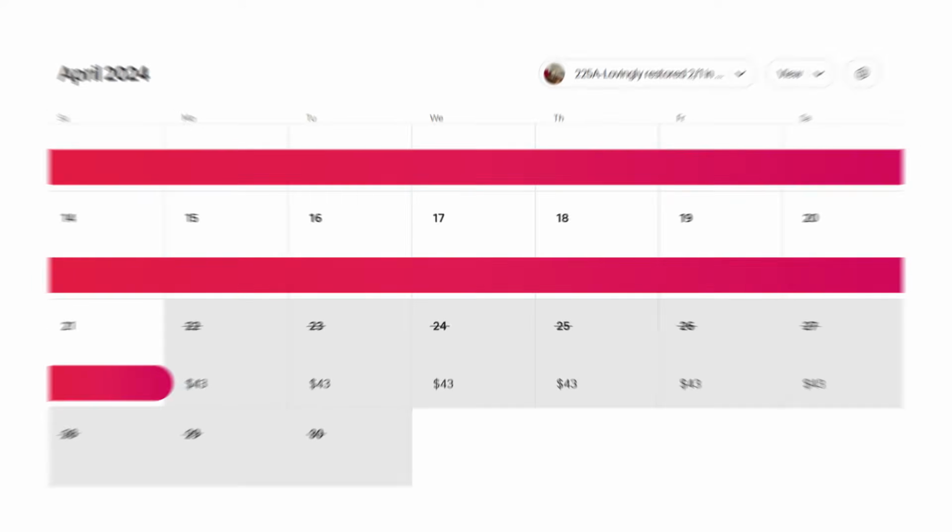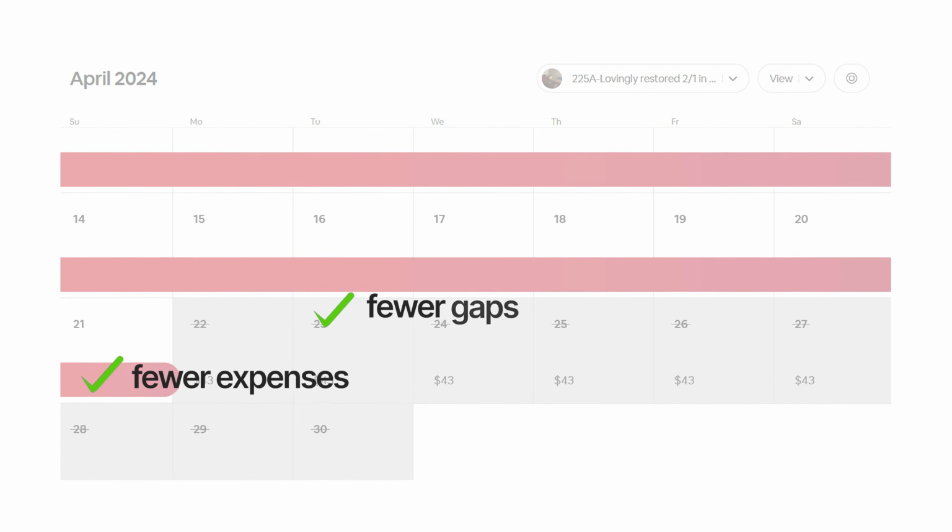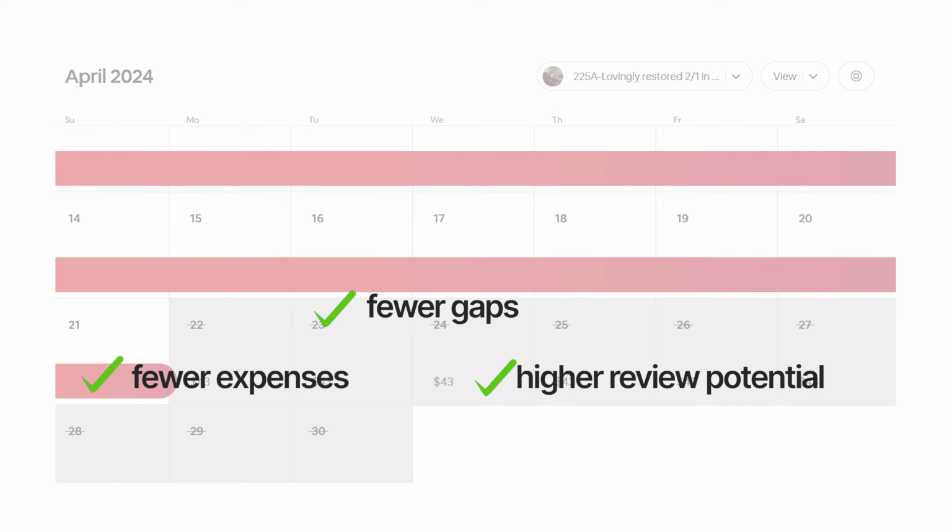Longer stays are gold for your calendar, right? Fewer expenses, fewer gaps, and higher revenue potential. So you combine this with dynamic pricing and your revenue per calendar day goes way up. All right, so those are your first 2 money-saving, revenue-boosting moves. Most hosts either don't know these exist or just don't even use them correctly. But if you get them dialed in, your pricing stops being guesswork and starts becoming a profit system.